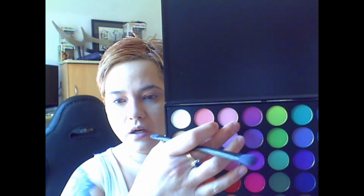Now I think I'm going to go in with this darker pink, which is up here. I'd say it's got a bit of purple undertone, so it's kind of a mauve-y color. So I'll go in with that one. Using the same brush, I know somebody's going to come for me for that, but whatever. So I'm just going to go into my corner.